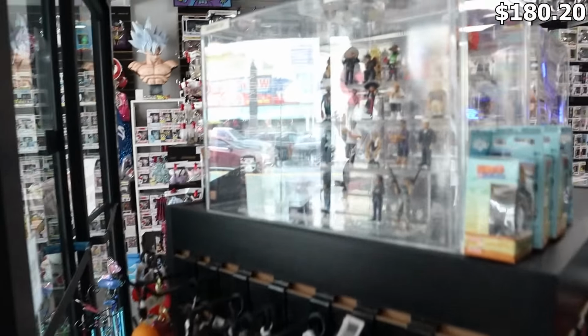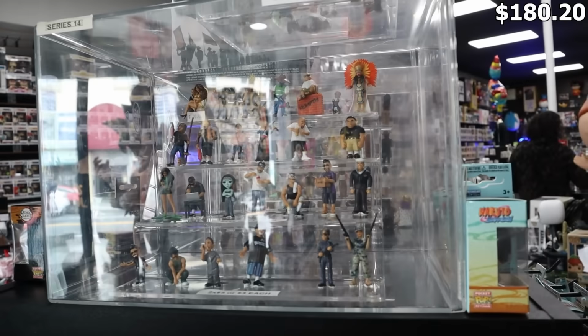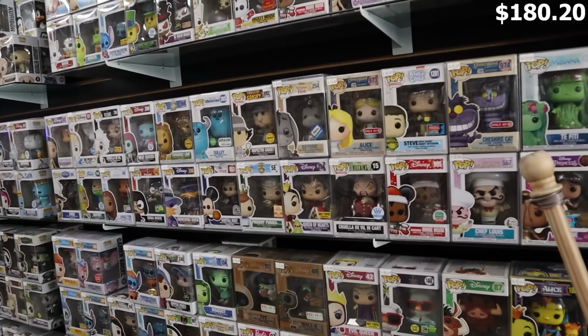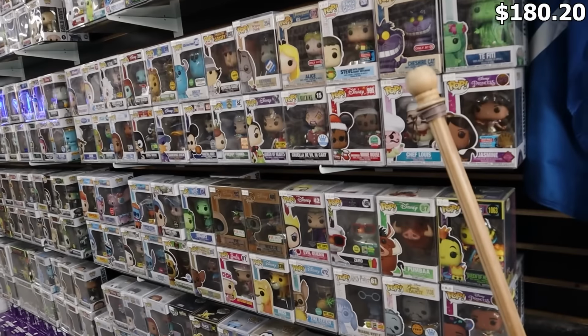Like, I mean, come on, guys. The Little Homies, does anybody remember those back in the day? Those are so cool. But I think what we're going to do is go section by section like we do and just see what fun stuff they have. Obviously, I'm going to see if there's anything that I'm looking for, but they got plenty to choose from.